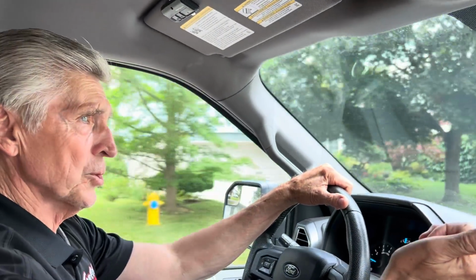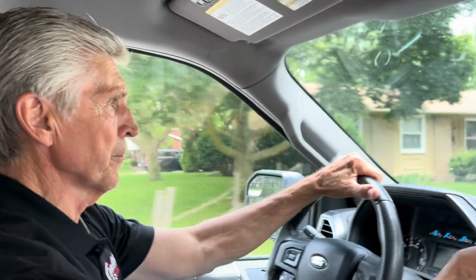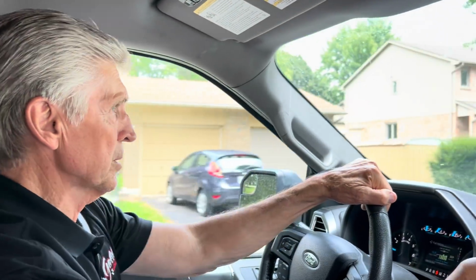Why does Tony want to build one? And why did GM decide to build one back in 1966? There's really two different answers. They're both very important. So let's get Tony's motivation out of the way.